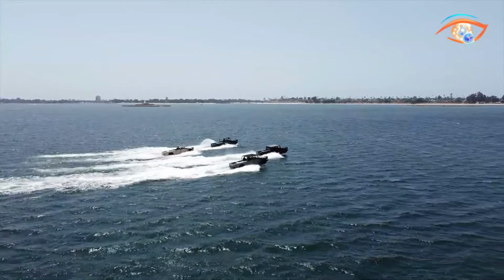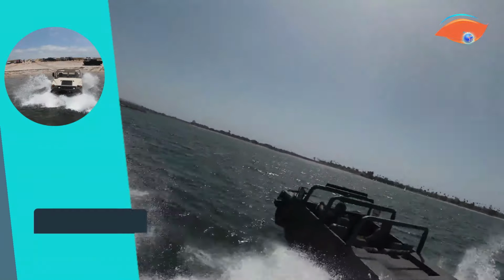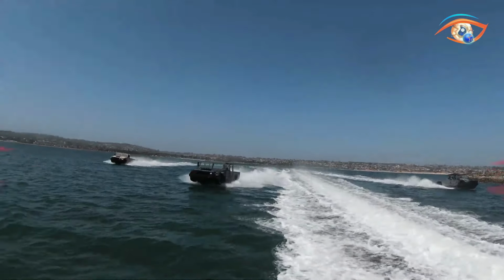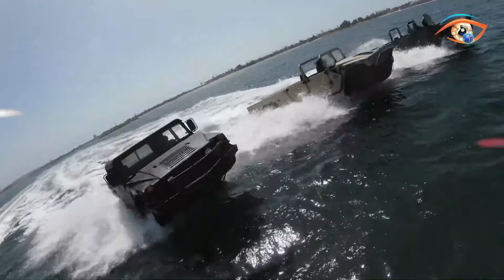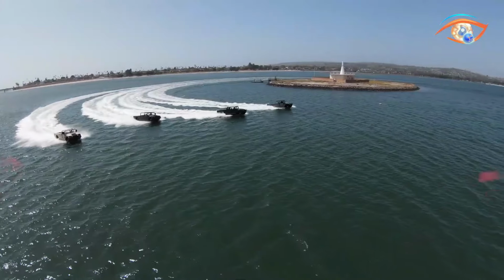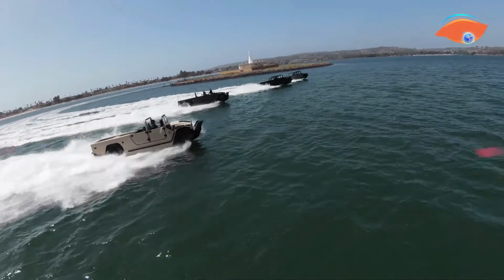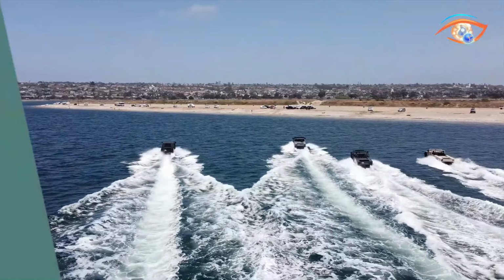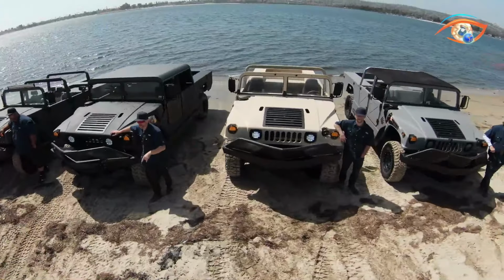With its legendary 4x4 capability, the amphibious Hummer ensures a powerful off-road experience, while an automatic transmission efficiently manages its formidable power. The 38-gallon fuel tank allows for an impressive range of 380 miles on land and 96 miles on water, offering unmatched flexibility for exploration. Accommodating 5 to 6 passengers, the H1 Panther combines performance, utility, and adventure, making it a standout choice for those who crave both on-road and on-water excitement.